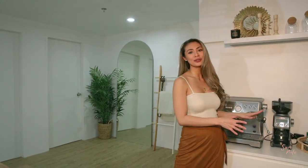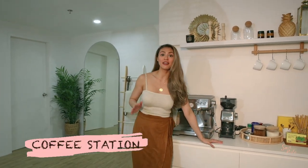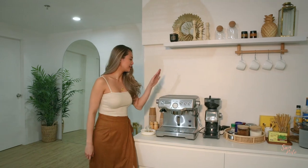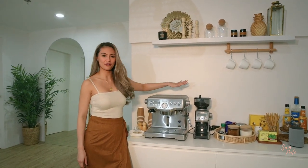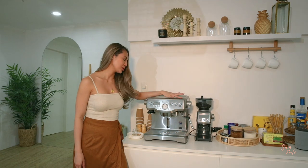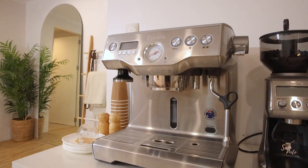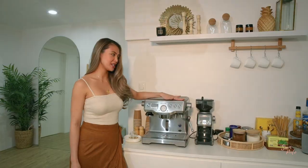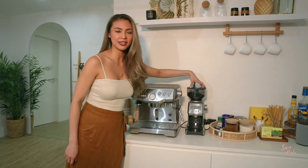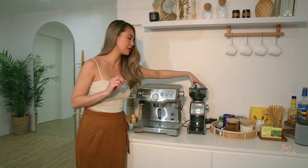So we move on to the coffee station because I love my coffee. I need my coffee first thing in the morning. And this magical coffee maker from Breville is the best thing in the world. So this is the Breville Dynamic Duo. It comes with the espresso machine and the pro grinder. So at least you have freshly ground coffee every day.